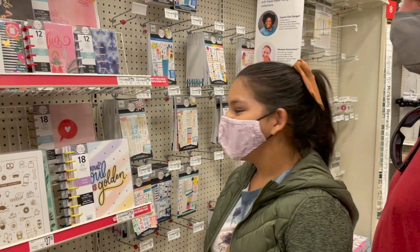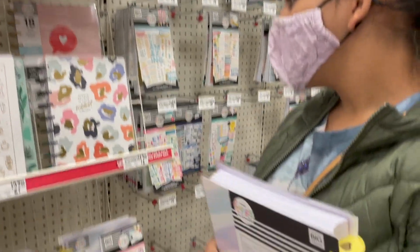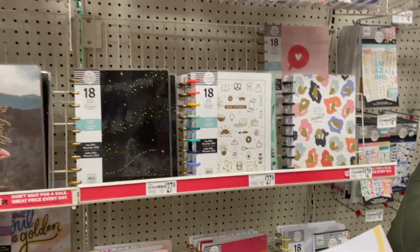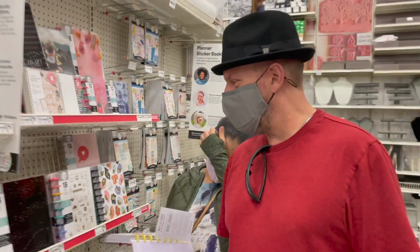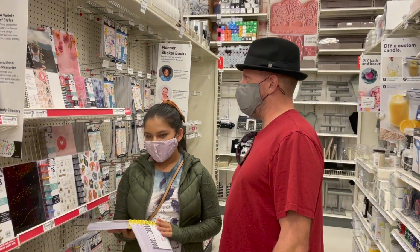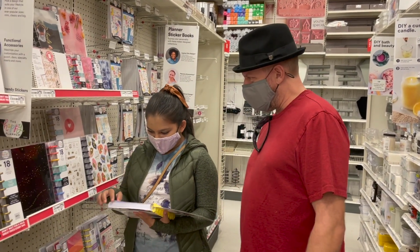We found the planners. So Esther's picking up her first planner. Will this be the one? There are lots to choose from. So what do you look for in a planner, Esther? Stickers and good organizing stuff. Not prettiness. Stickers was the first thing she said, so it's got to have stickers, obviously.